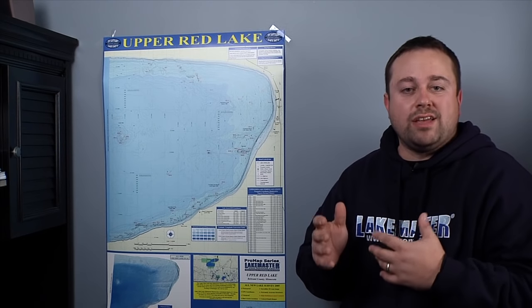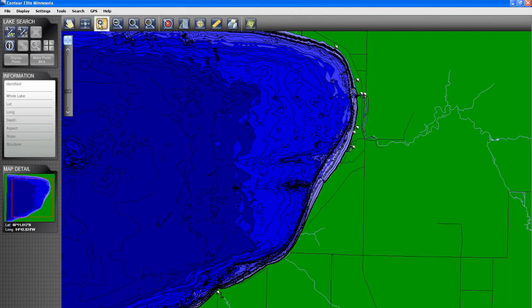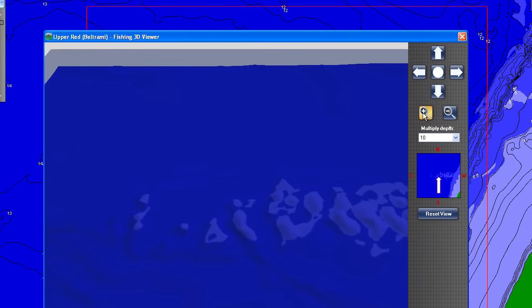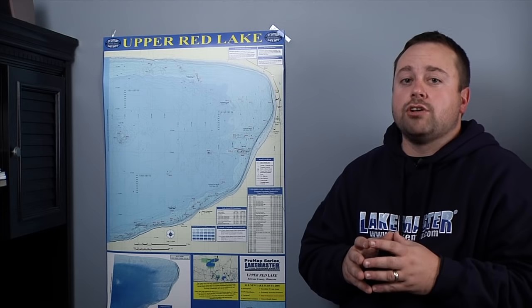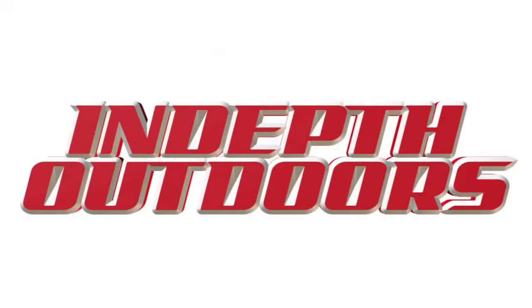Fish this lake the way it needs to be fished. Find those small pieces of structure. Use your Lake Master chip with your GPS handheld unit and go ahead and target these areas that you're going to have very little competition on. I guarantee you're gonna have one of the best walleye early ice trips you've ever been a part of.